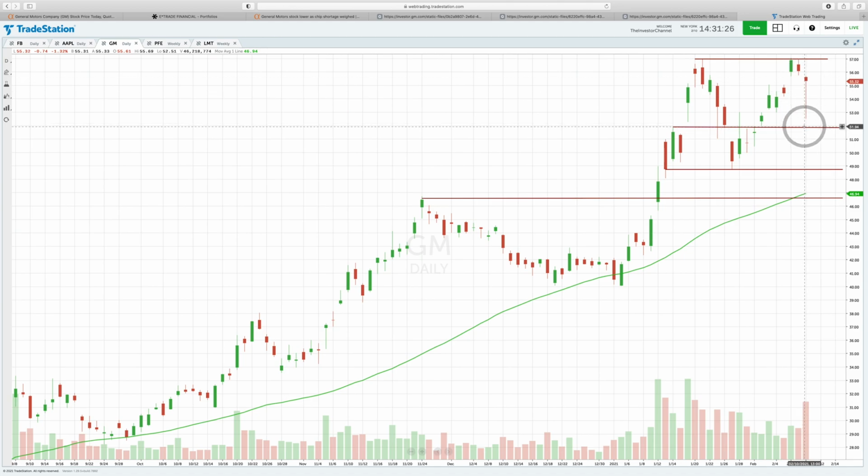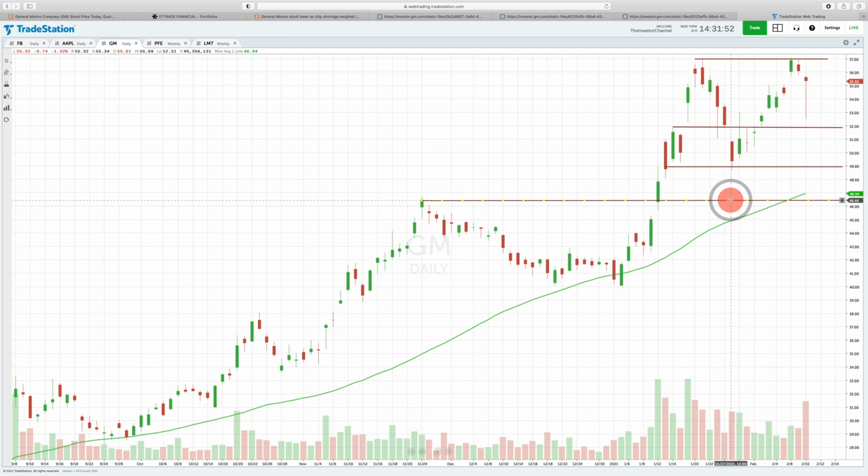There's two intermediate spots here. If you want to get GM on a pullback, you've got $52 per share and $49 per share. Might as well bump these up to round numbers so they're easy to remember: $49 per share, $52 per share. And then down here, if we get some kind of market reversal, or if the chip shortage really weighs on this stock a little bit, down here at $46.50 per share would be an interesting spot, a spot where I could consider doing a little bit more, maybe even trading it.